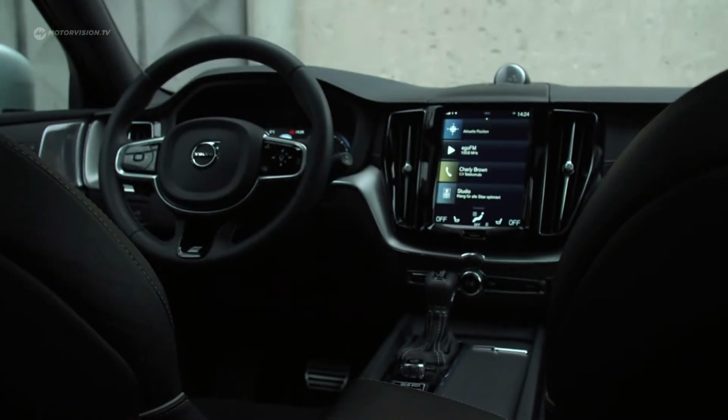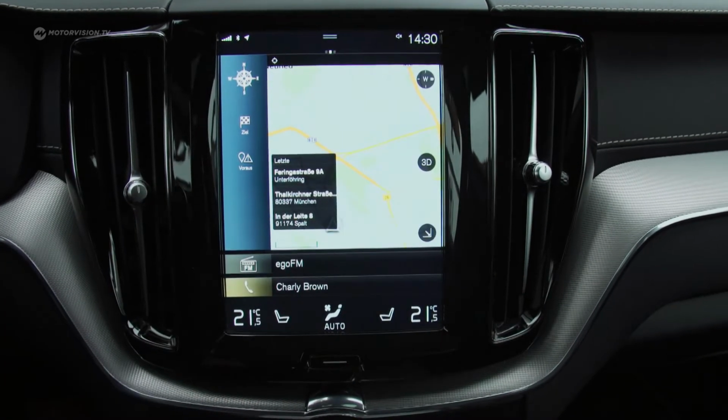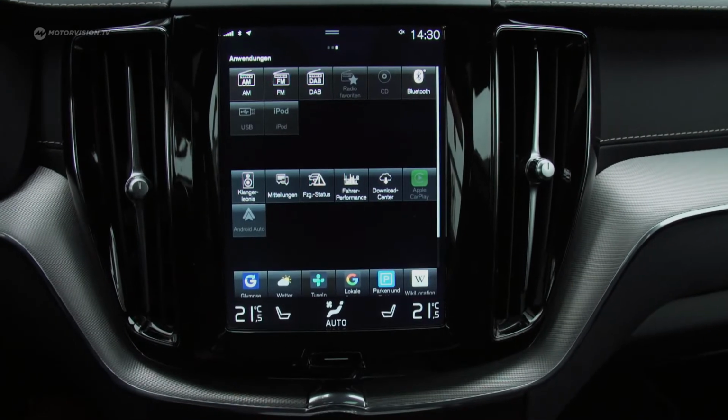Like in the big brother, there's also a 9-inch touchscreen that controls all functions in the car, such as air conditioning, music, or navigation with Google Maps.